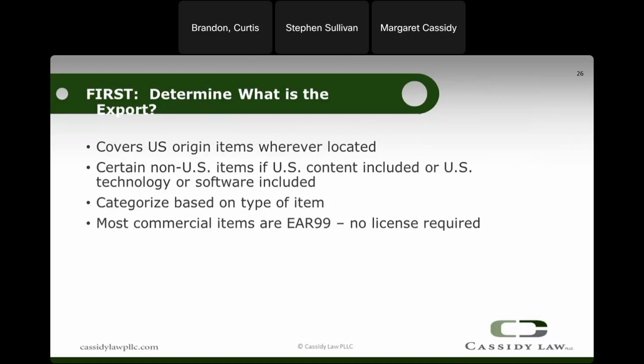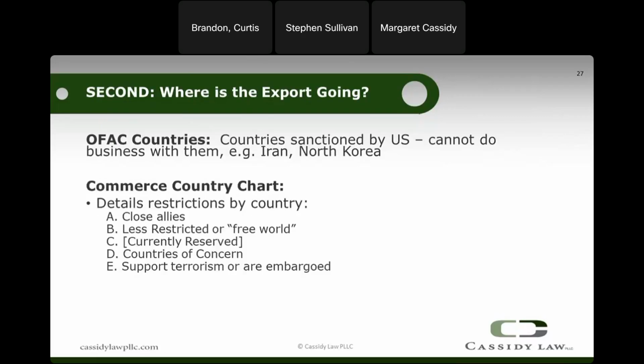Then remember, once you create a US item, it's export no matter where it is. As a US person, once you have an item created in the US, it's of US origin, or you bring it here to the US to send out of the US, you have to assume that your item needs to be compared against the export control list.